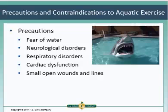So you need to make sure the patient has sufficient lung function and can breathe easily in the water. Cardiac dysfunction is going to require some close monitoring. If the water is warm, a patient may overheat very easily when they have some cardiac dysfunction. And small open wounds and lines are a precaution as long as they are covered with a waterproof dressing. You never want anyone to get into a pool with an open wound that cannot be fully covered.